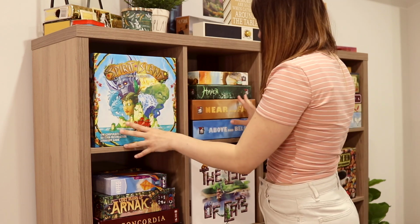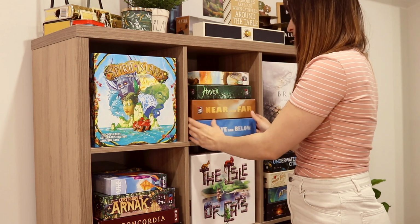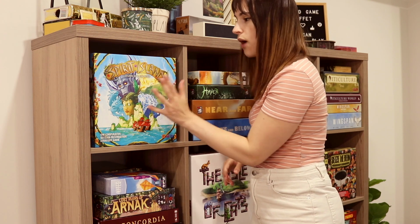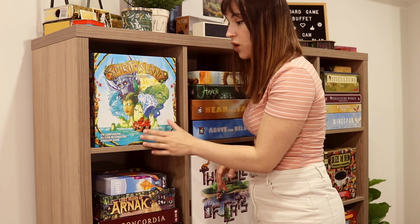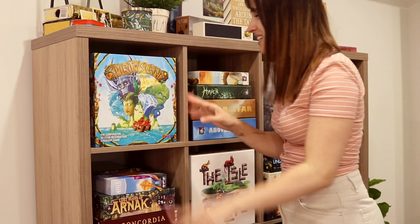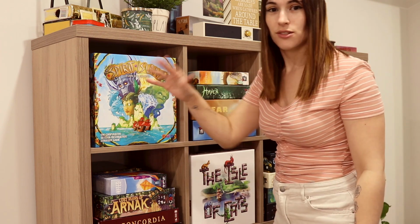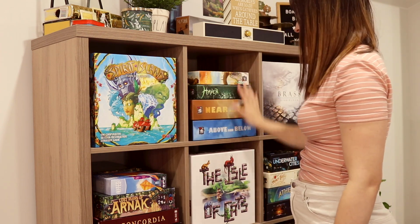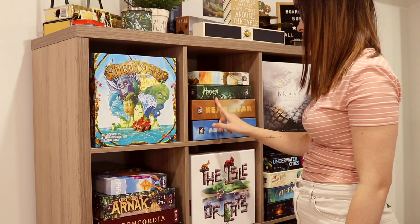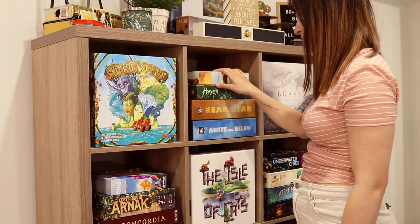So the first 2 that we're going to be going through is my stack of Red Raven Ryan Lockett games, and then also Spirit Island, which I will say now, we have yet to play Spirit Island. We want to, and I think we're going to try to play it tonight. Fingers crossed. Really excited to learn that one, but it's out of contention because we have yet to play it. We have yet to play Haven as well. So it is really between Above and Below, Near and Far, and Rome.